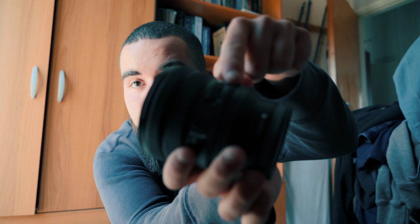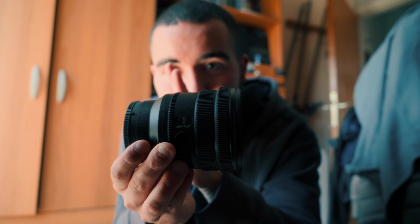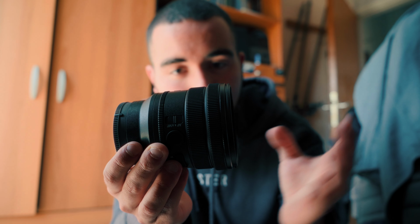This is the Sony 16-35 f4 with power zoom. This lens has electronic zoom. I mean, you zoom and nothing gets out or in. The zoom happens inside the lens, so that minimizes the size. So, why this lens?